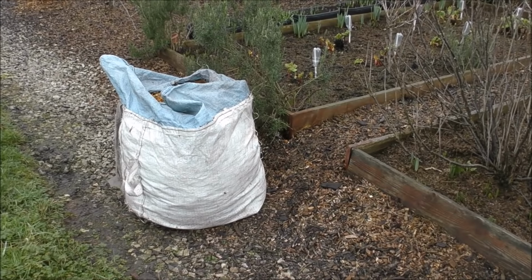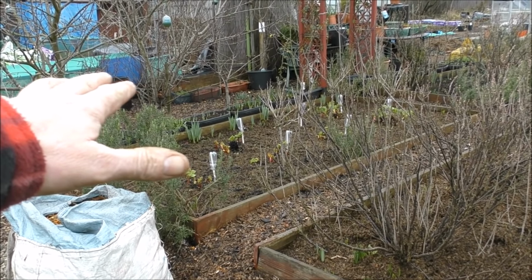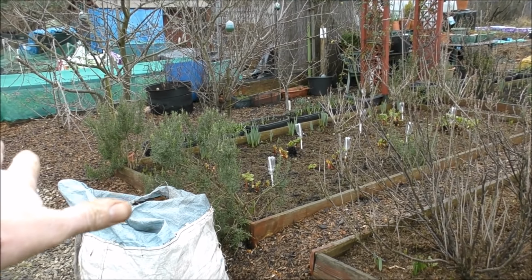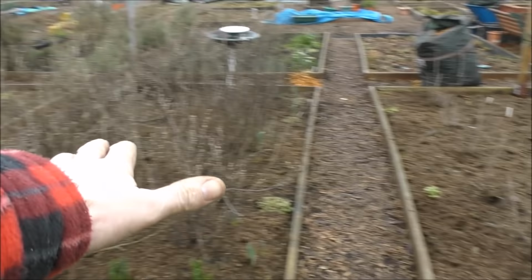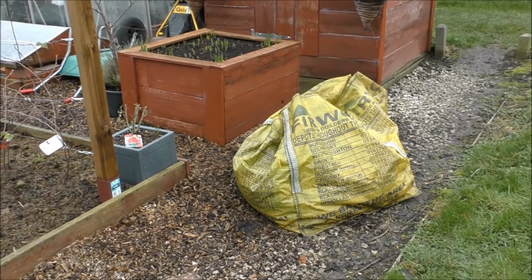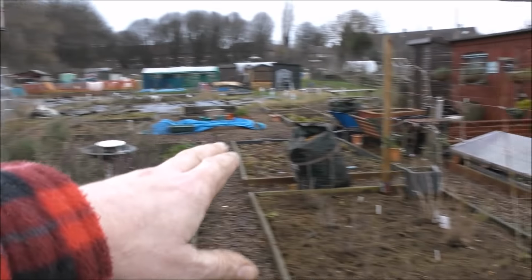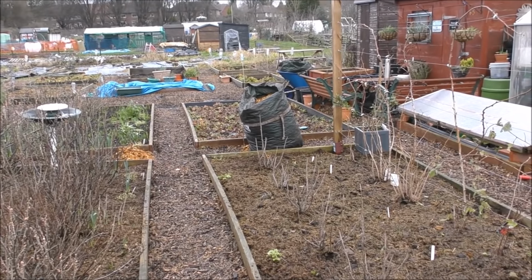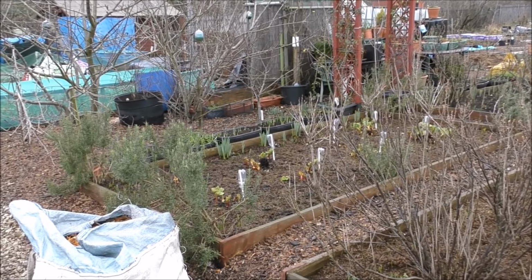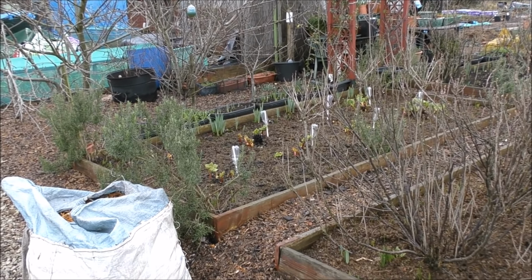Well guys, the wood chip turned up today. I've got to be very careful around me snowdrops and what have you. I'm going to have to put that in very carefully, but all the paths, I'm going to do all the paths, and I'll show you what it looks like when we're done. There's another bag there, bag over there, and one in the centre. So I think I've got enough to do the job. We'll be back in a moment or two when I've done it all, okay? So I'm going to get my spade and I'm going to have at it with my rake.